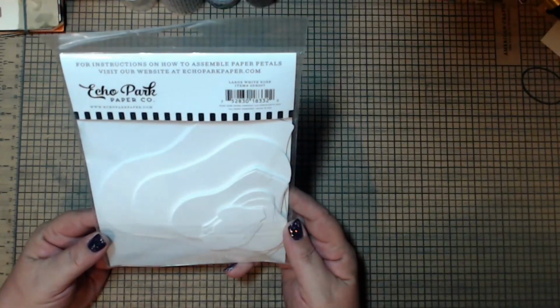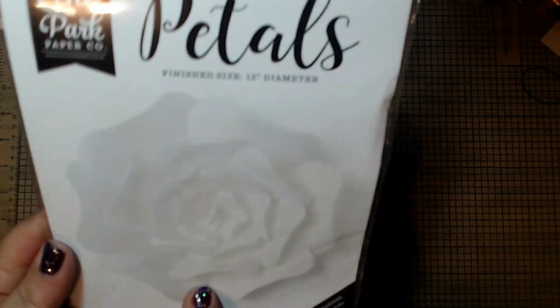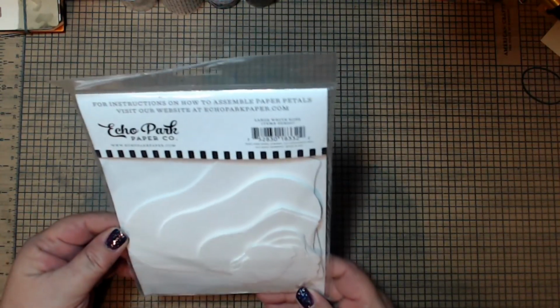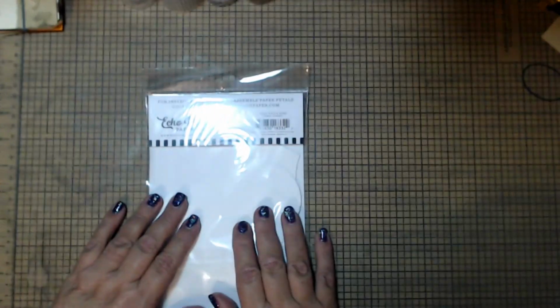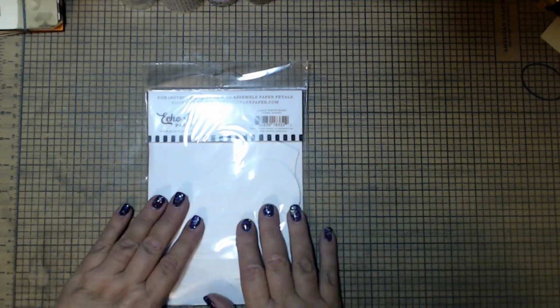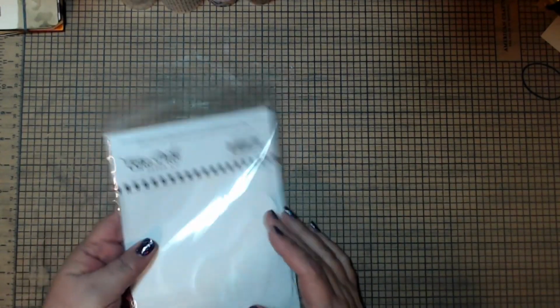Okay, so we're going to start with one. This is from Echo Park. It's a flower kit called Petals. You make this flower that's 13 inches in diameter. Some big petals in there. That is lot number 4, and it's $2.